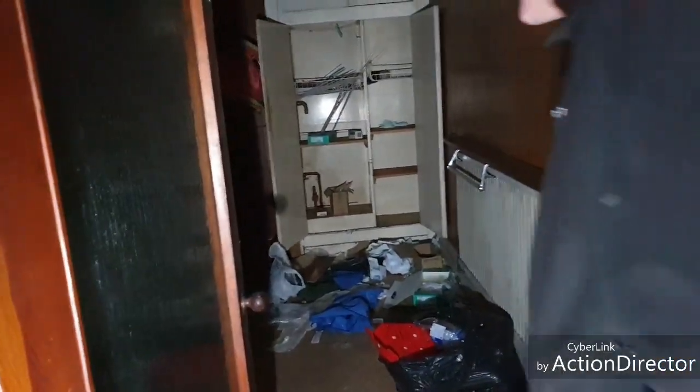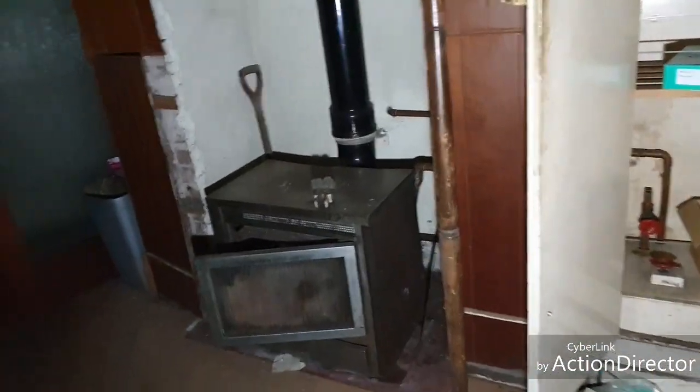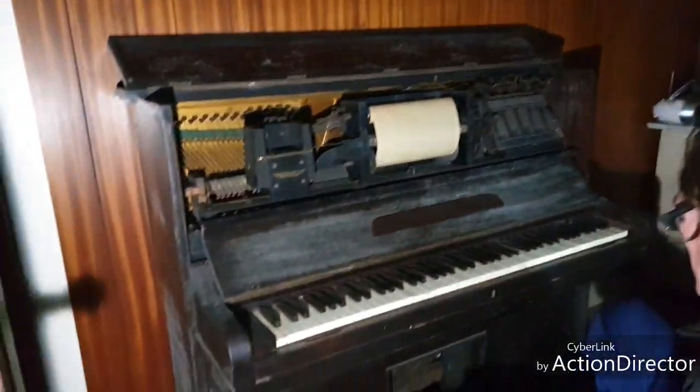What? Where? Here. What's in here, Rick? Have a look. Is anything good? Yeah, there's a yes. What is it? It's what you like. Oh, cat lamp. Look at that. Cat lamp. Yeah. Oh, no way. Brilliant.